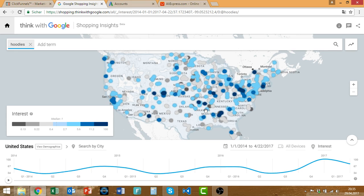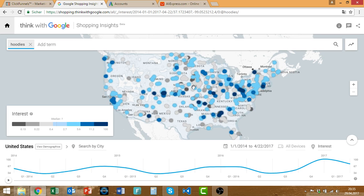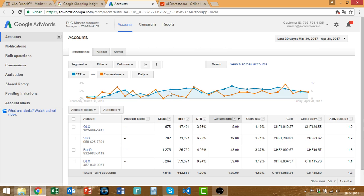So this is also a little bit not only about the product sourcing part, but also how to proceed in the next step. And now where the real insights come is actually from AdWords. So this was just to inform you a little bit, but where the real insights come is from AdWords. And right here in AdWords, if you're not familiar with this, is the dashboard of, in this case, a client account that I run for a client.